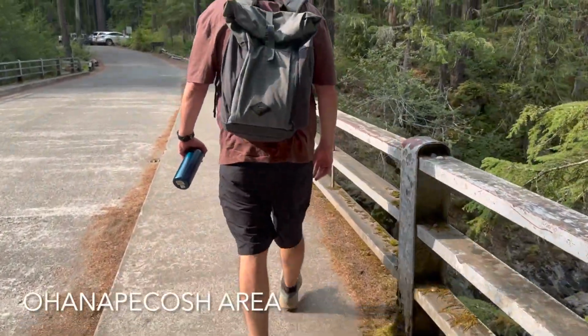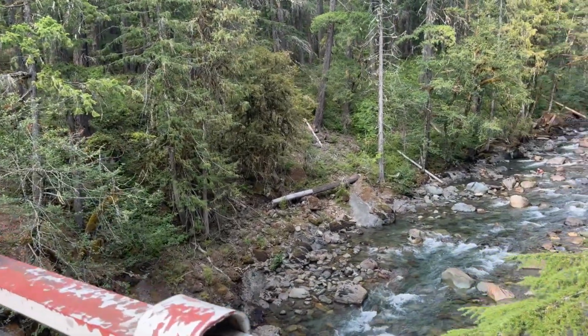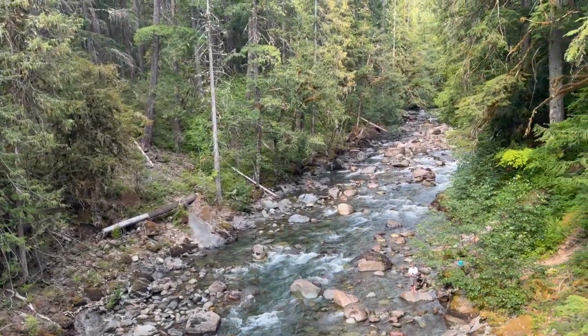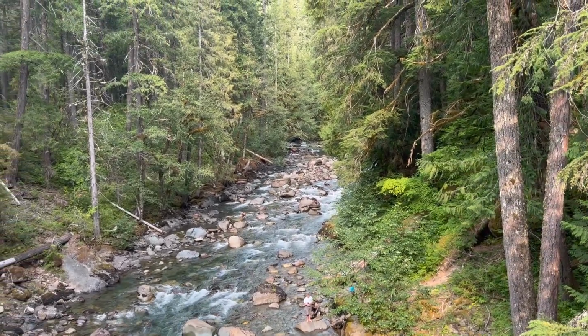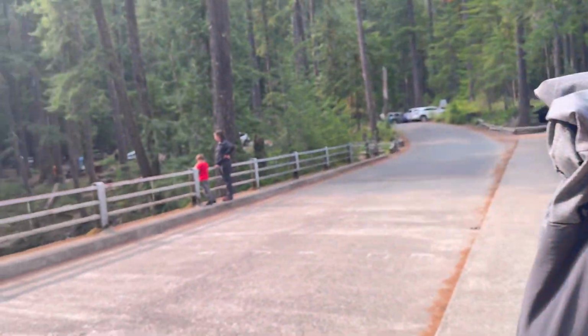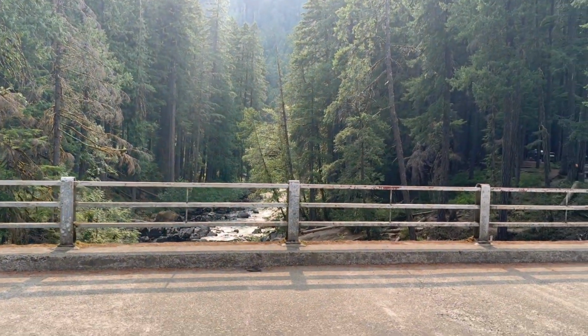Next we headed to the Ohanapekosh area just to have a look around. We went to the visitor centre to pick up a trail map. They have all the trails on a map that you can pick up from there. Even if the visitor centre's closed, they've got a little pocket that you can pick maps up from. And we just walked to the Ohanapekosh River and had a little wander around and just explored the area a little bit.